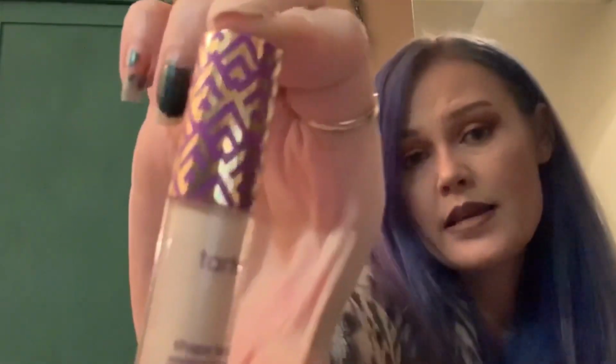I got this sample size of Tarte Shape Tape in my Ipsy bag, and I love it. It's the first time I'd ever tried it. Somebody please tell me what compares to this that I can afford, because when this runs out, I don't know. I might purchase a full size. Tarte Shape Tape is no joke. I'm sold. Ipsy. Thanks.